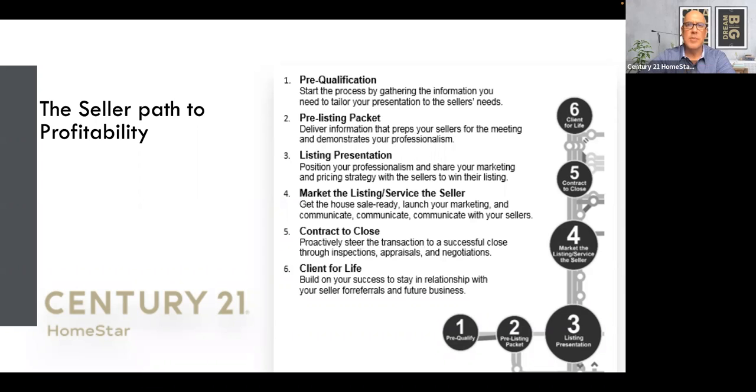Keep your listing presentation geared to finding out how involved they are and how much information people want. Some people, I'm ADD, I want quick: give me the bullet points, I'm done. But if you give me an hour-long presentation, you lost me in the first 10 minutes. So that's part of the pre-qualification. Should you give them the deluxe model or the boiled down important things?